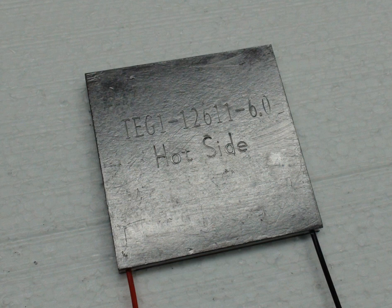Topic: See also. Thermoacoustics, thermotunnel cooling.